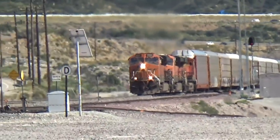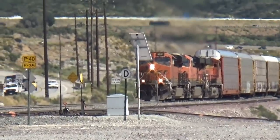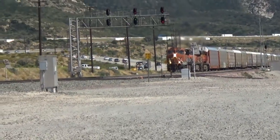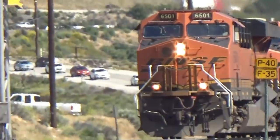Alright, YouTube, here comes an eastbound loaded auto rack about to charge up Cajon Pass. I saw this train out in San Bernardino parked on the west end of the area, but now it looks like they're releasing, charging up Cajon. Woo! 6501 leading.